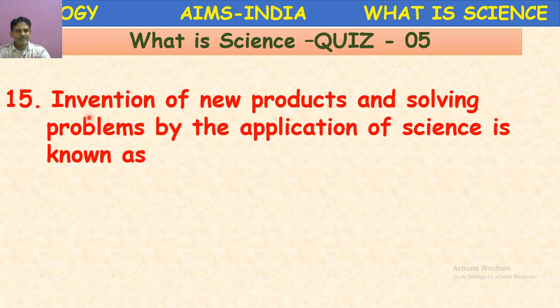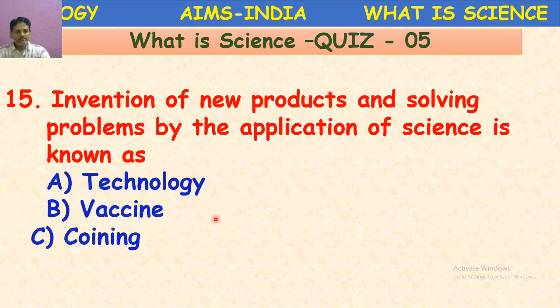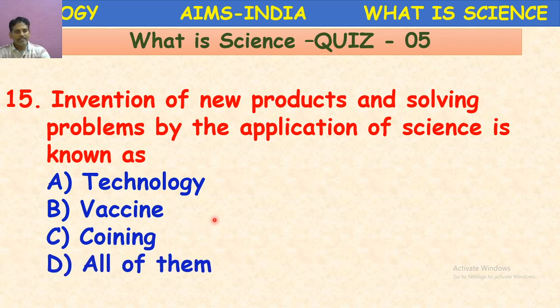So another question is there. Invention of new products and solving problems by the application of science is known as: technology, vaccine, coining, all of them. Invention of new products and solving problems by the application of science is known as technology. A.